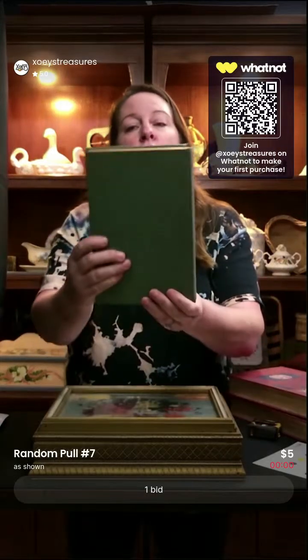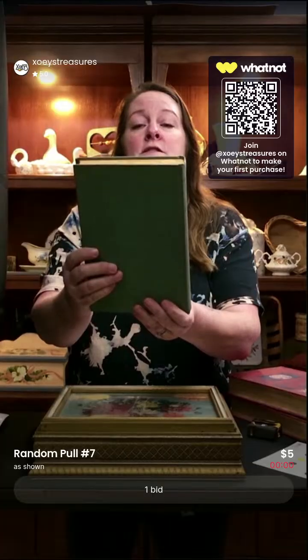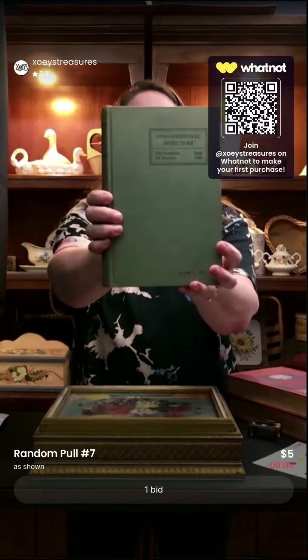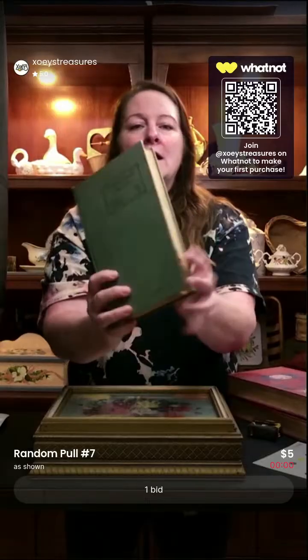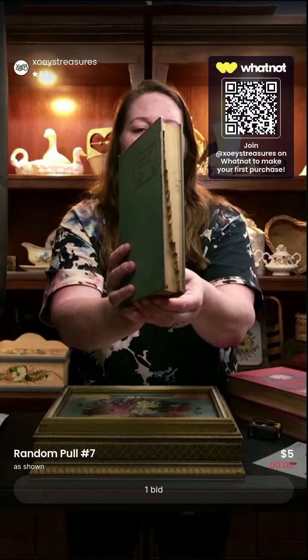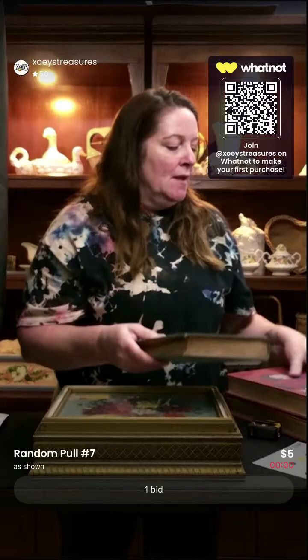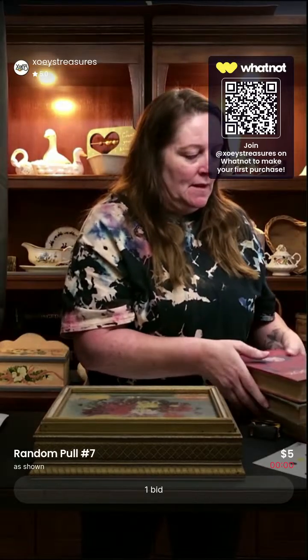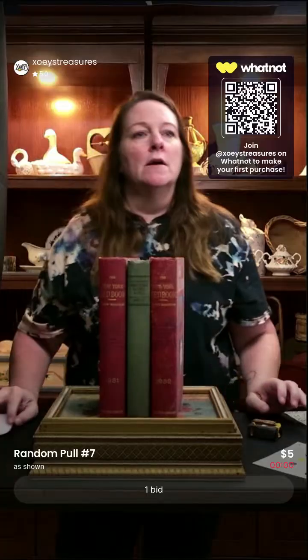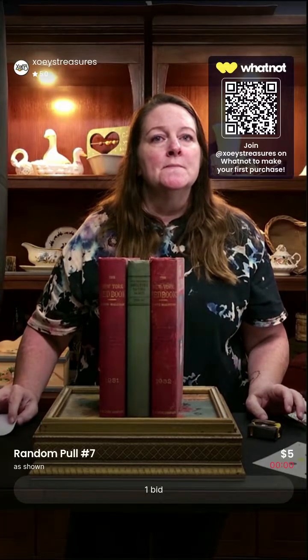And then we have a Congressional Dictionary. This is from 1933, the 73rd Congress, first session. So it's a Congressional Dictionary, and it's kind of cool. Look at it, it has tabs in there for the index, which I thought was kind of neat. But together, they look really good, either this way or the other way. So we'll go ahead and run all 3 of those.